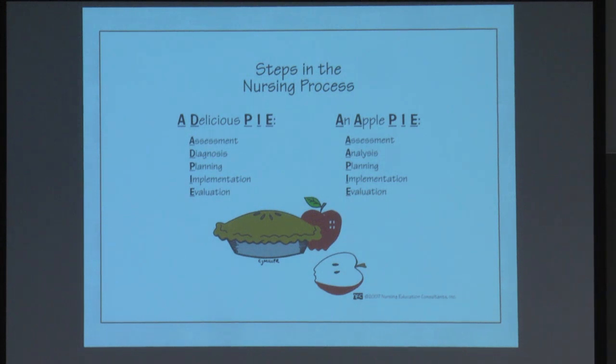I like mnemonics. You'll see me incorporate them throughout a lot of my lectures. It's a good way to remember things. So we already talked about ADPIE. Now you see the pie, and it's an apple pie. So you'll see on NCLEX they'll refer to diagnoses sometimes as analyze.